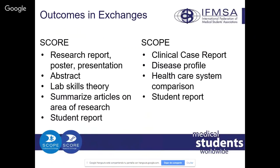So I'm going to talk about the outcomes in exchanges, the specific outcomes within a scoring. When looking for a project form, or when filling it, or when a student wants to select a research project, there is a section on what is expected from the student. There are some special remarks from the tutor, or also we can motivate them as national officers or as lawyers in order to get these outcomes.